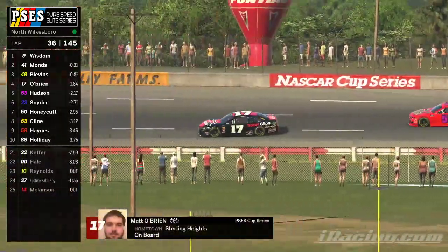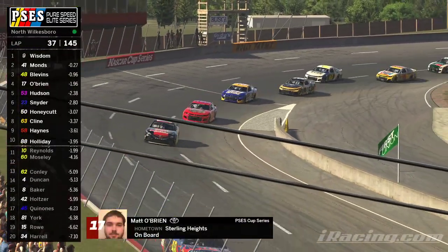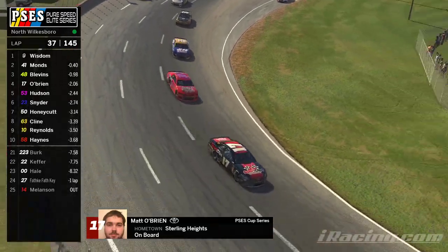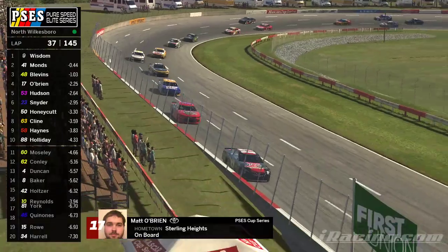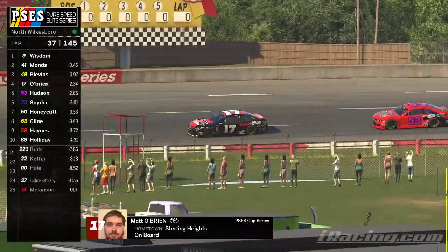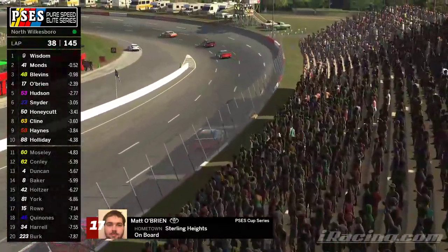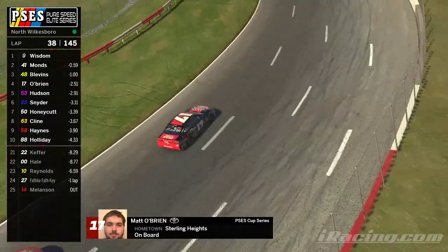Matthew O'Brien, who has been extremely strong in that 17, currently sitting in the top 5. I know he's got a win this season. I want to take a look at all the wins that these guys have. Matt O'Brien won at Darlington, so I feel like he's going to be good at this track once again. He's good at those tracks that demand consistency. You have to be easy on the gas, easy on the brakes, and I feel like he's got what it takes also. Yeah, there's a point where you have to race the racetrack and not the people around you.